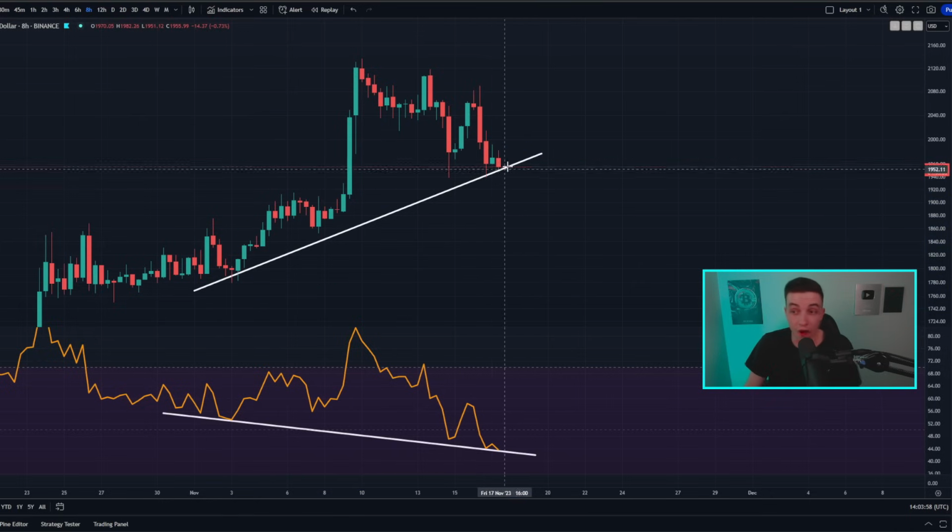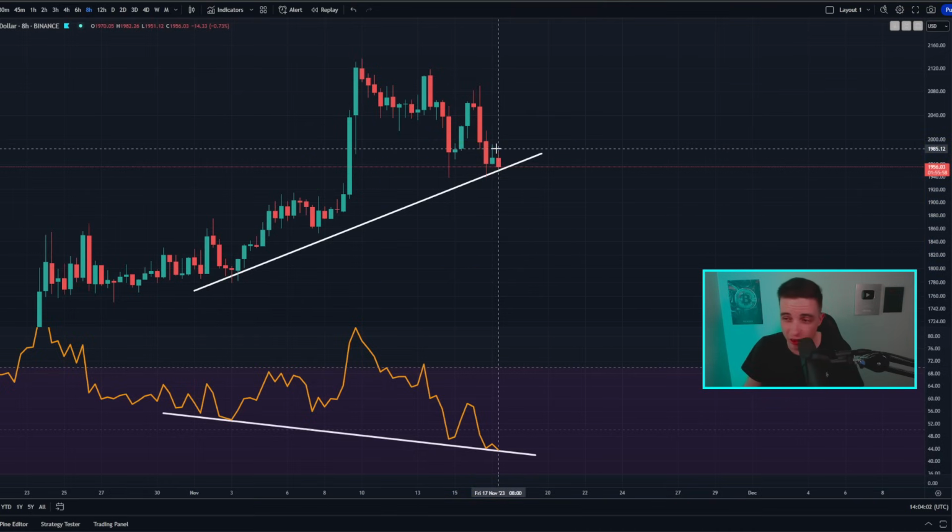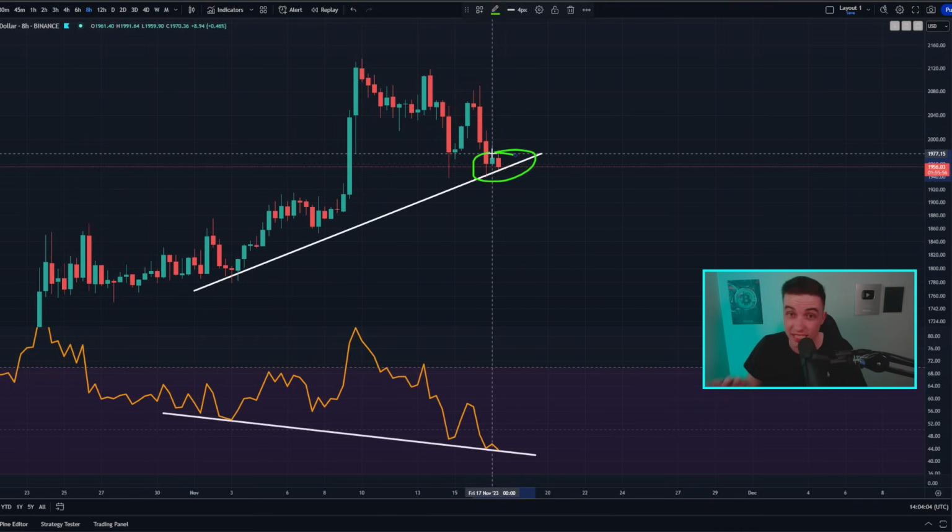But at least for now, this potential divergence is not yet confirmed because we have not yet actually confirmed the higher low in place in the price action.